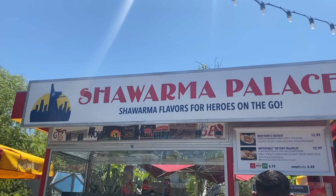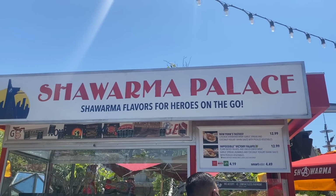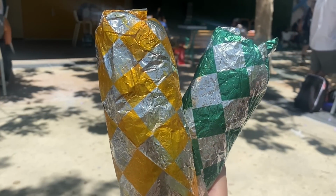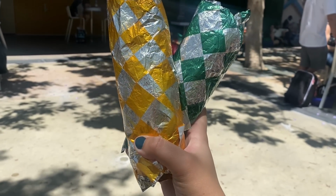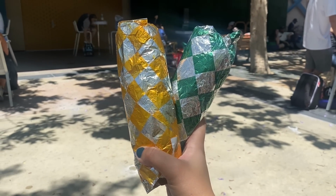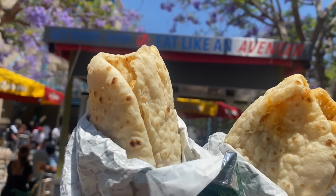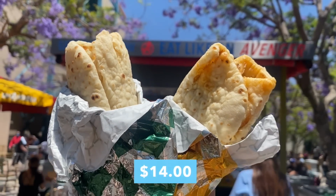For breakfast, Avengers Campus comes to the rescue in DCA with the unassuming Shawarma Palace kiosk. The Impossible Breakfast Shawarma is a plant-based breakfast sausage and egg omelet wrap with dairy-free American cheese and crispy potato bites served with spiced maple syrup. Unique, tasty, and priced at around $14.